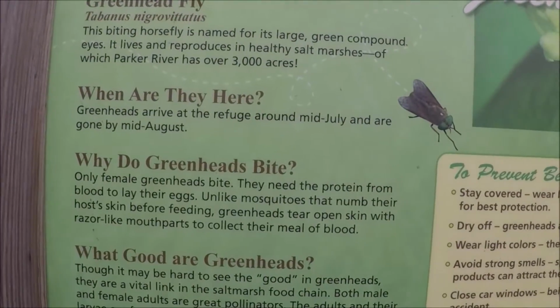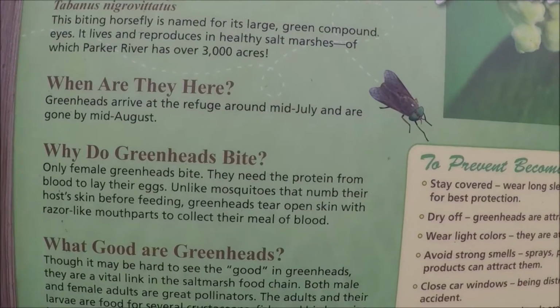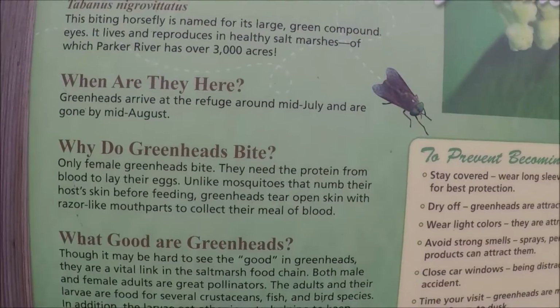Mosquitoes numb their host's skin before feeding, but greenheads tear open skin with razor-like mouth parts to collect their meal of blood.